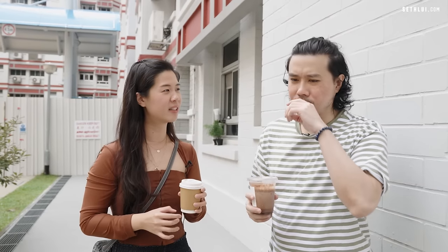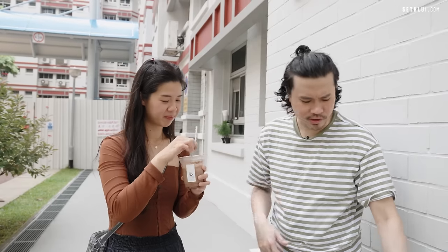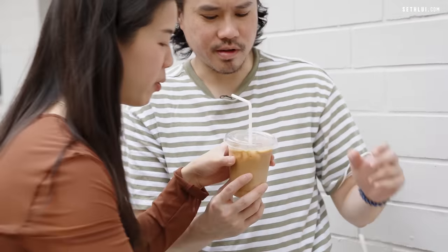Tastes like chocolate milk, but without milk. Like just liquid chocolate. It's a mild latte. Not very caffeinated. I think it's like a single shot. But I feel like maybe coffee people won't be big fans. The chocolate is actually really nice. It's very good. And then you have the oat milk one.